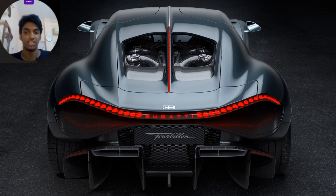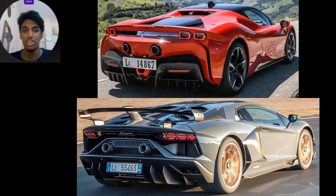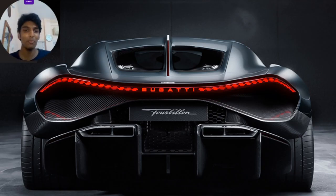The complete center line sticks on from the bonnet all the way to the back, the proper mono tail light on its own with the Bugatti lettering just casually sitting there, and the massive diffuser, the complete floating exhaust tip similar to what you find on the SF90 and the SVJ, but these look way better, properly futuristic, and the overall look of the car is properly like a concept car.